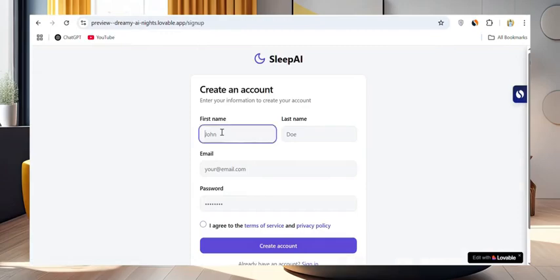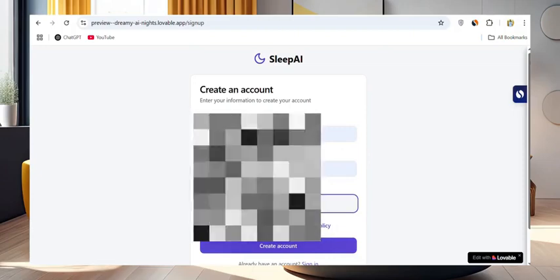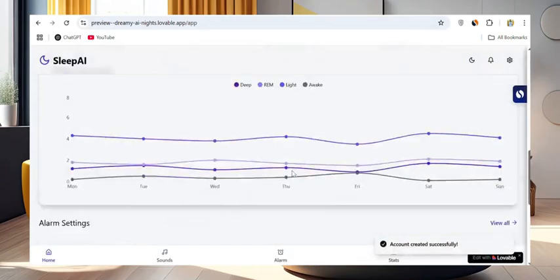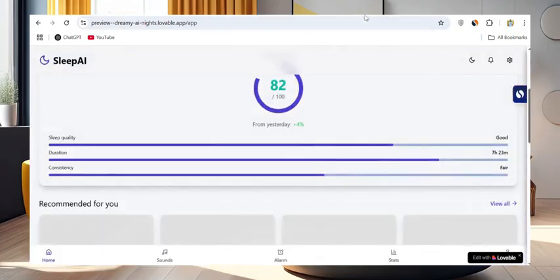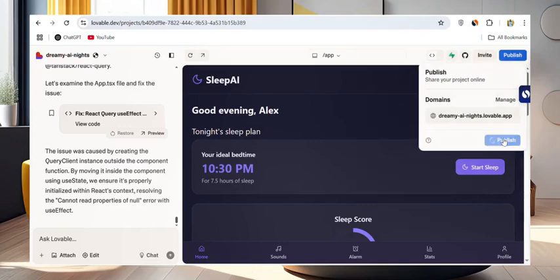So let's get started for free. Fill in this information like we did last time, then agree to our terms and conditions. You see that everything is working perfectly. We tested everything and it works smoothly. So let's publish our app. You can publish and make it live for everyone to use. Click here to publish your project, then click publish again, and boom, you have published your SaaS app and everyone can access it smoothly.